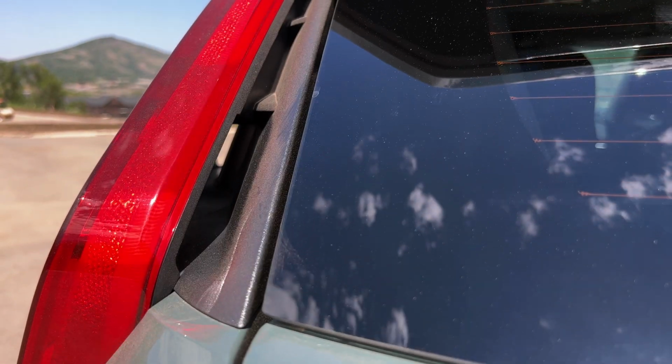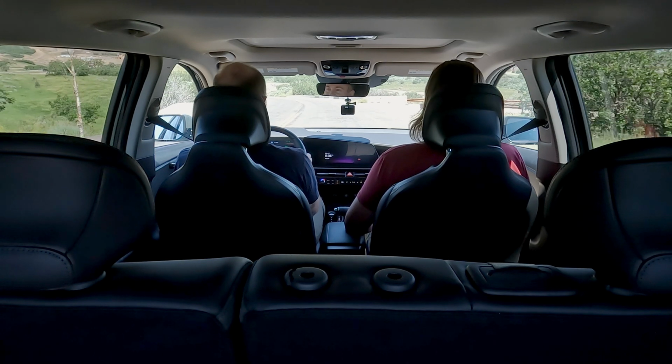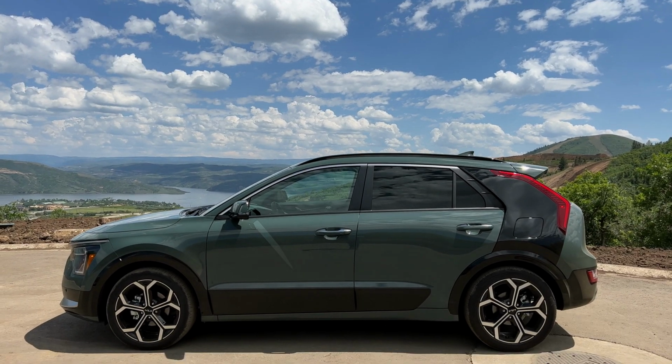It actually assists you with airflow, which is all very exciting. Kia writes about this car and says opposites united is the theme, and there's a nature theme involved. Okay. All right. Despite the green color being called Cityscape Green, which we both disagree with.